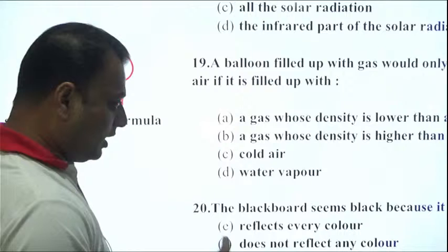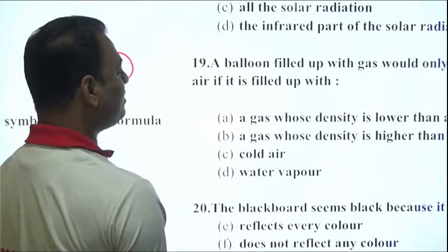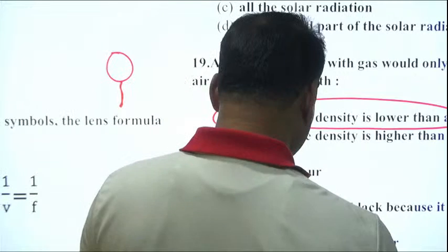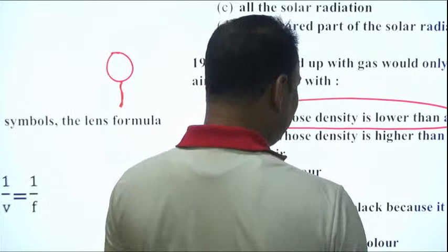Now here, the balloon filled up with gas would only go up in air if it is filled up with option A, a gas whose density is lower than air. If the gas density is lower than air, only then will it fly; if it is heavier, it falls. The same reason. Okay, now number 20.